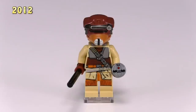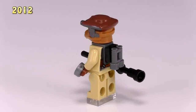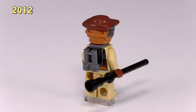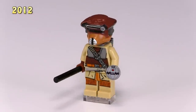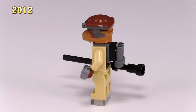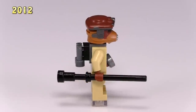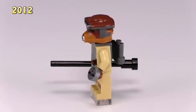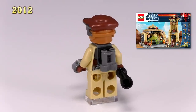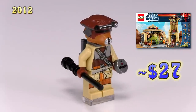And on top of that, you can add this backpack build, change the hairpiece with this really great looking mask, and give her her staff as well as a thermal detonator. As you can see, no details were spared here. The mold for the mask looks great. I always appreciate the LEGO built accessories for minifigs, like the staff she's carrying and the pack on her back, as opposed to something specifically molded for that, and this print for the thermal detonator that we still see today still looks great. She was released in the Jabba's Palace set and sells for just shy of $30.